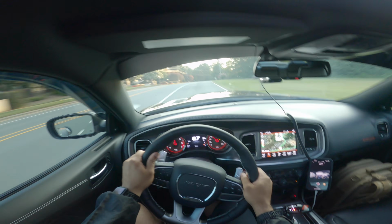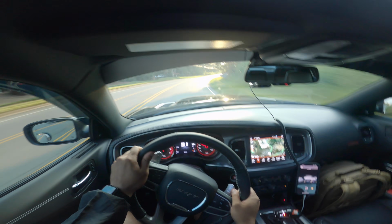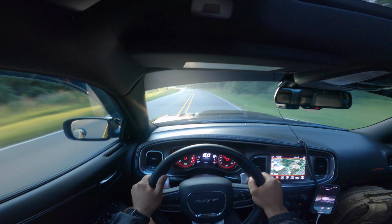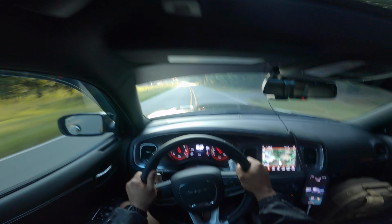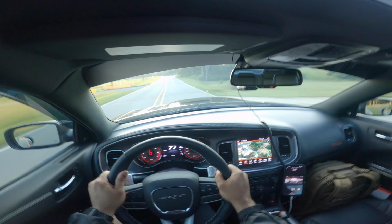Look at the corners. And then as soon as you want that power, it's right there.